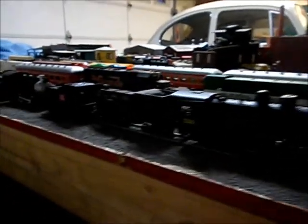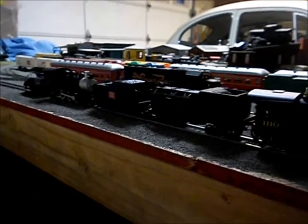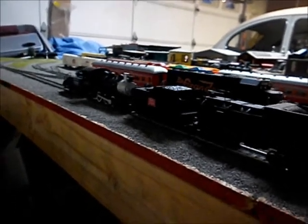Alright, hello everyone, I'm TheDeputation, here to show you all the stuff that I got at the Anaheim Great Train Expo of 2014. It was a pretty big show. It was advertised as their biggest Anaheim show yet.